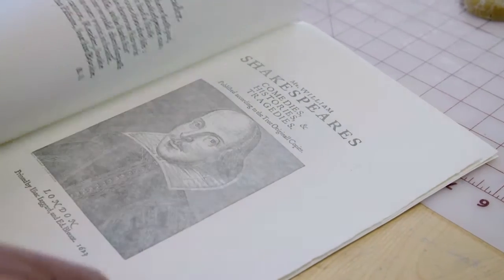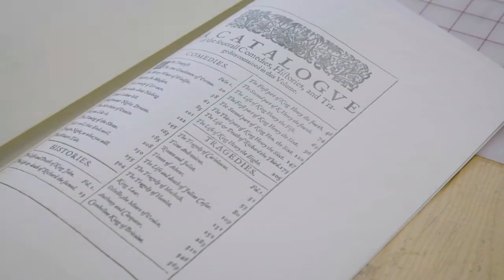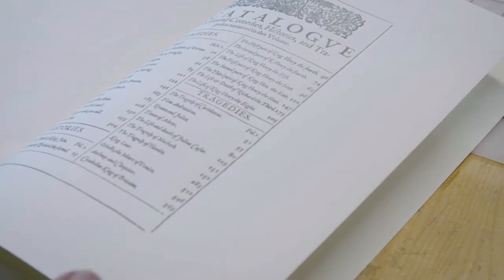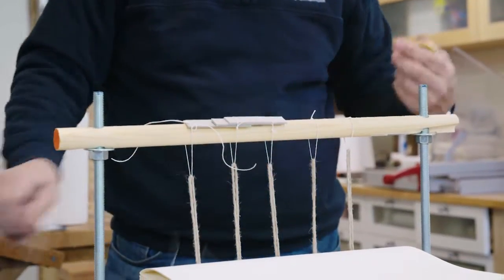So these are copies of the first few pages of the First Folio. And the table of contents. The Tempest, The Two Gentlemen of Verona, The Merry Wives of Windsor, Measure for Measure, Comedy of Errors, Titus Andronicus.